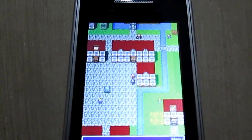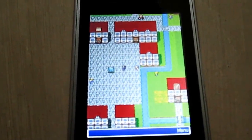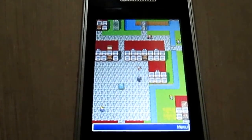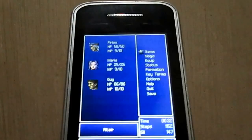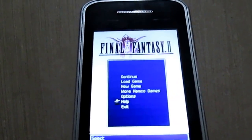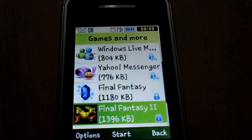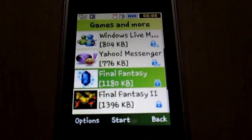Just like Paul. The Paul is the old Paul in the, I think, WonderSwan and NES version. Looks like a ninja. But overall, I think the Final Fantasy 1 and 2 developed for J2ME phones, or you could call feature phones, is really, really good. Well, not as good as the smartphone version maybe, but it's good enough for me.